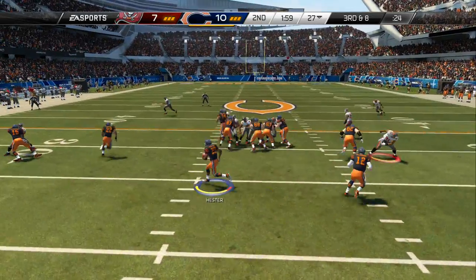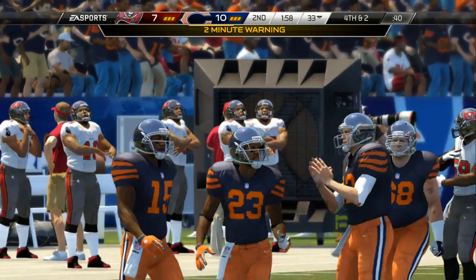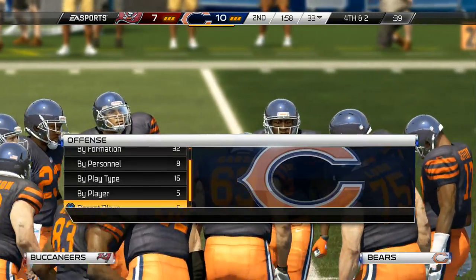Third and 8. Hester's going to secure the handoff. And he's going to be tackled, and that's going to bring us to fourth down. We've hit the 2-minute warning here in the first half.